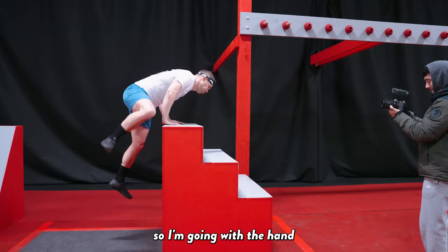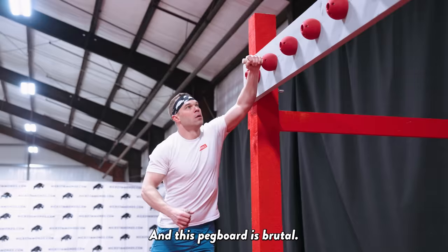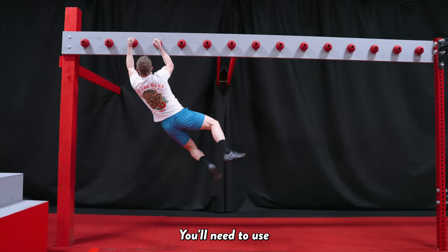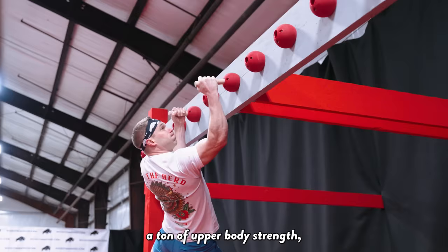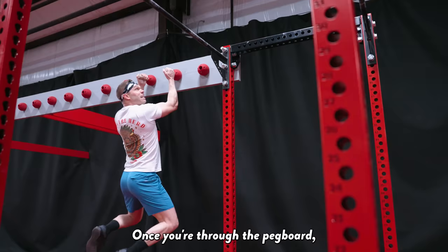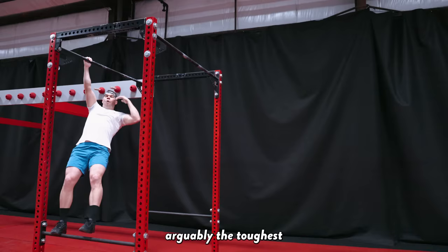onto obstacle three, the pegboard. And this pegboard is brutal, a 16-foot span comprised of 15 peg holds. You'll need to use the oak dowels to inchworm your way across the span. This requires a ton of upper body strength, and I wanted to put something in this course that rewarded the climbers and the ninjas.